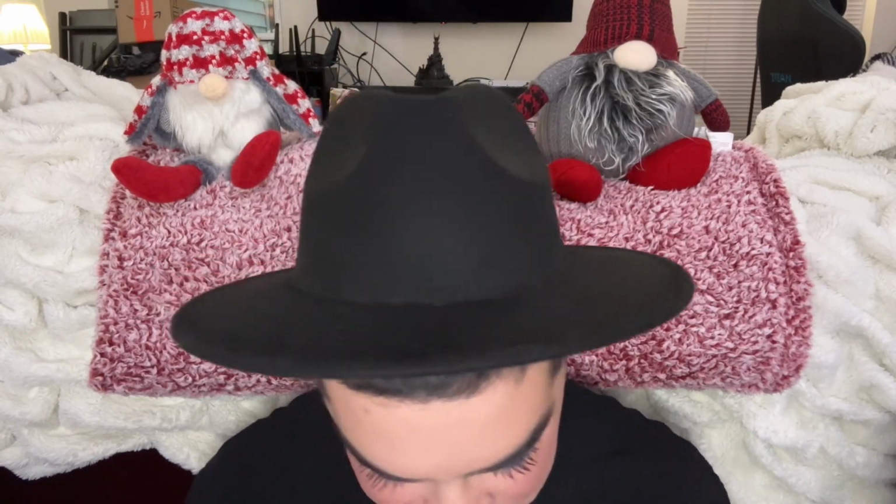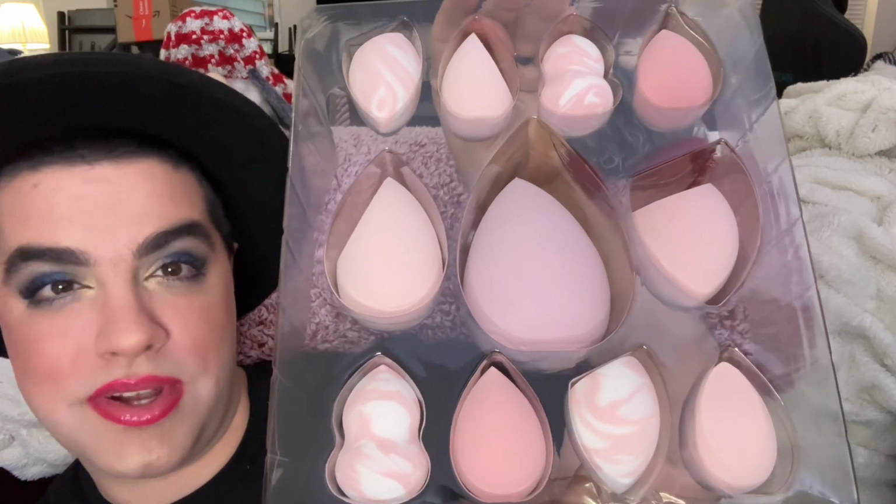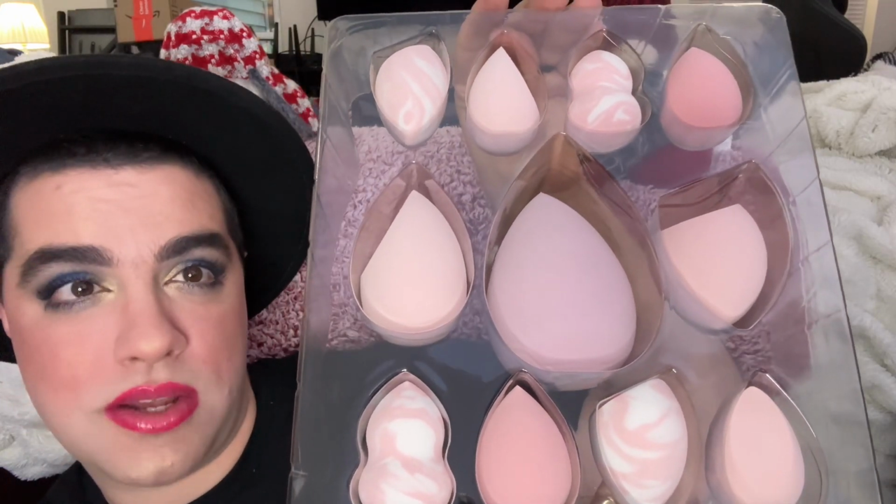So there's that. And then there's all these different shapes that I've never even tried before. So hopefully that will be a nice product and not sucky. I ended up looking up online what the point of all the different shapes of brushes are. They're the same. They're all the same.